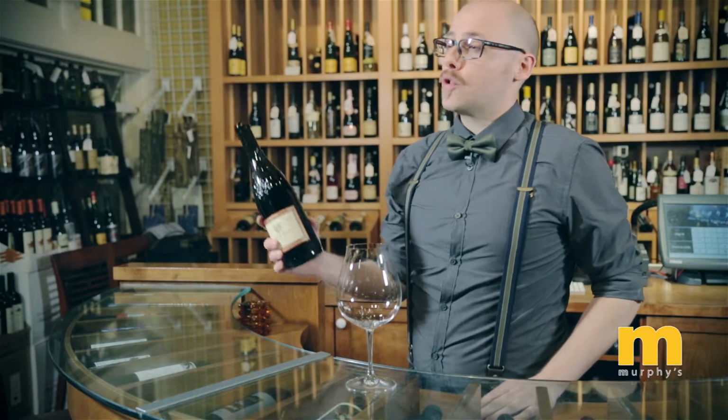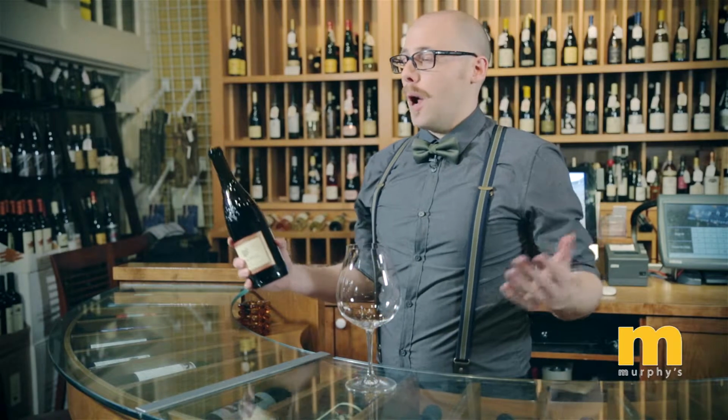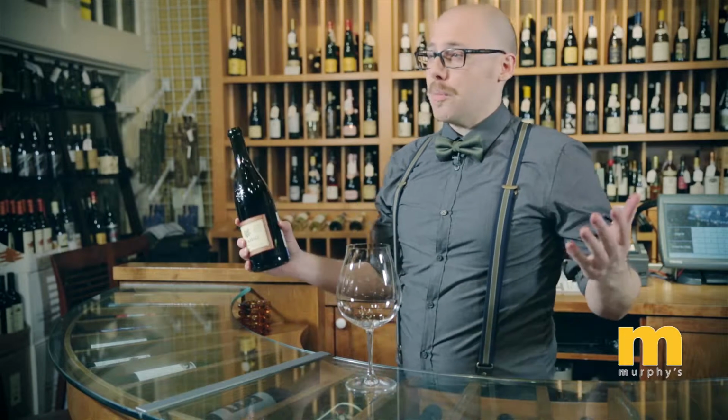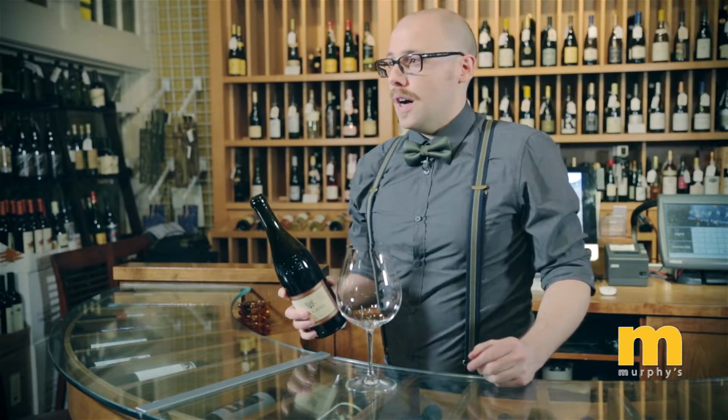Today, we're going to feature Patz Hall's 2012 Sonoma Coast Pinot Noir. I know a lot of you probably know Patz Hall wines. They've been around for a long time, probably one of the top negociants in all of California. And the 2012 vintage was beautiful in California, especially for Pinot Noir from the Sonoma Coast.